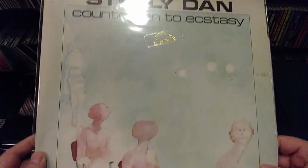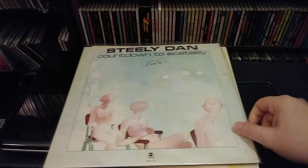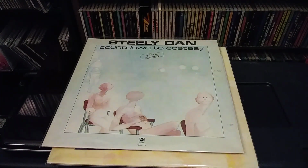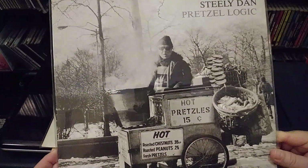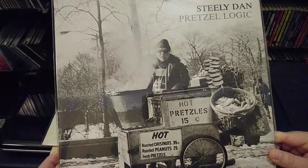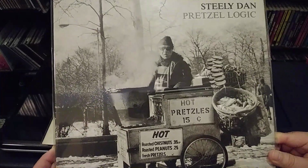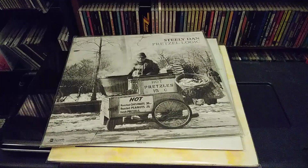Once again, a rainbow ABC pressing of their second album, Countdown to Ecstasy. Yet again, another rainbow pressing, so that would make it mid-70s. The original had a black label with the square ABC logo. I remember because I had one at one point. This is also a near mint ABC.